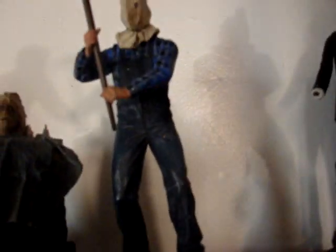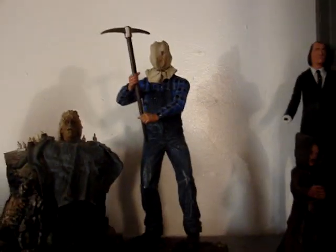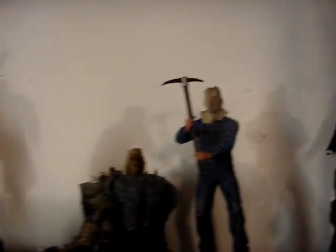And then over here is Jason with the elephant mask on and the pickaxe. He's also very greatly detailed. So that's set in the stands. The only thing is, I really don't like these type of stands. I'm going to go ahead and say this now. Some of the figures stand well on them, and some of them don't. If you buy figures like this and they can't stand up, then it's really a pain.